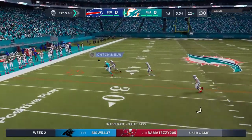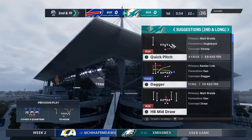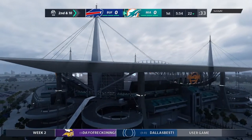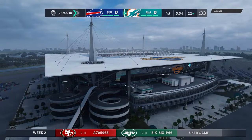Setting to throw on first down is Tua. And incomplete to open things up. Devontae Parker was the intended receiver. That'll bring up 2nd down. I think he's got to be careful not to force anything into coverage right there. There weren't really any throwing lanes, but the best part for him, he's got 2nd and 3rd down to fall back on.